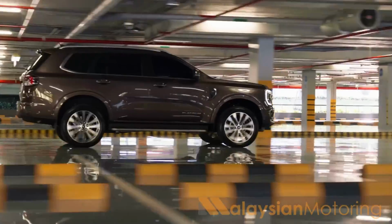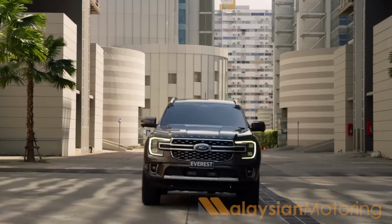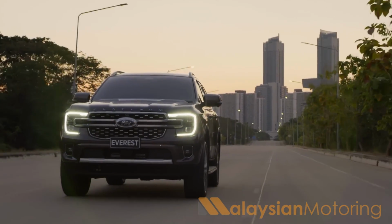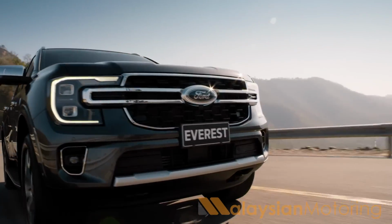But this Everest has proven to be no more difficult than driving anything else. The steering wheel is very light, although it remains quite accurate. It weights up very naturally at speed, and it's never been a handful, even though this is a very, very large SUV. Now, when you take that into account with the refinement that I mentioned earlier, it does mean that the Everest stacks up as a pretty good daily driver, a pretty good family car, if you would.